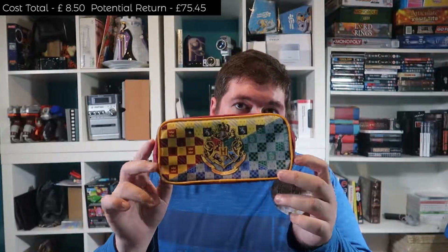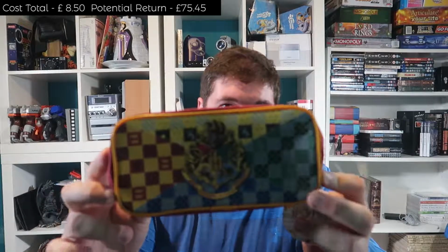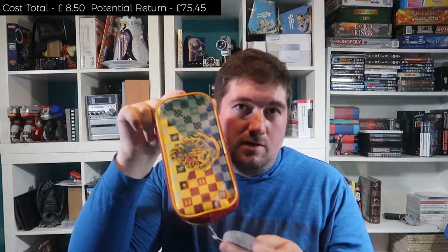Harry Potter pencil case. Paid 50p for this. Generally, pencil cases like this, I can't really see this exact one on there, but it's an official Warner Brothers one rather than the Primark stuff. I tend to stay away from the Primark stuff if I can, because it's just not worth as much. So the official Warner Brothers one, I've listed it at about £9, which is about the same price as all the other Harry Potter pencil cases up there. But hopefully, with it not being Primark, I should get that.